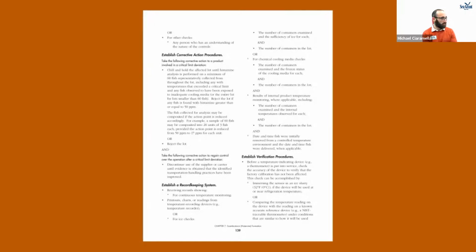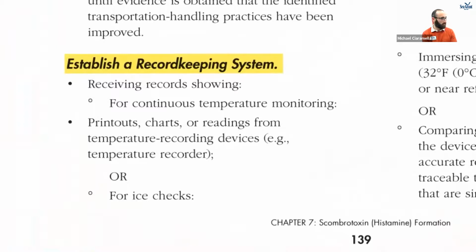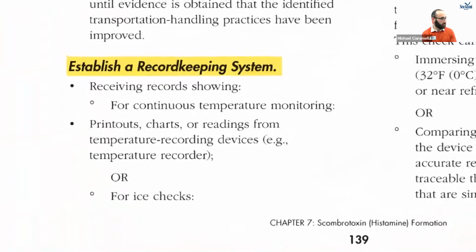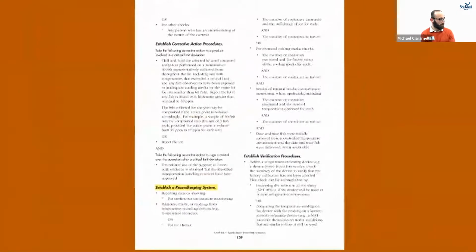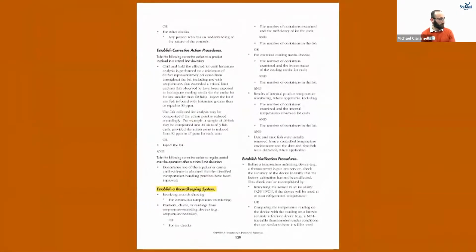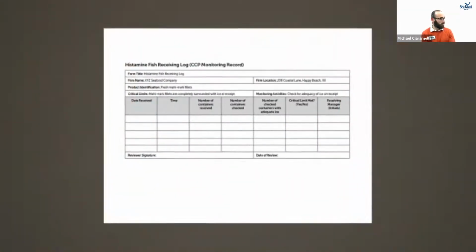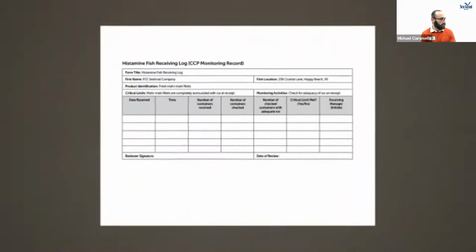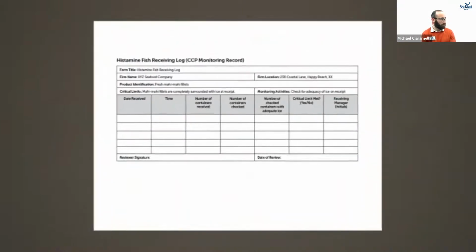Referring back to the Hazards Guide and our Mahi-Mahi model, the records necessary for the CCP for histamine and receiving are a receiving log, corrective action records as needed, and verification procedures in place, including accuracy and calibration checks. The receiving log should document the number of containers examined, the number of containers in each delivery, and the results of checks for adequacy of ice.